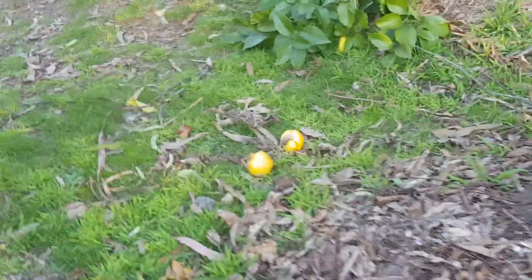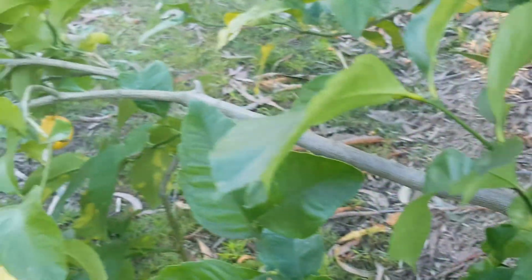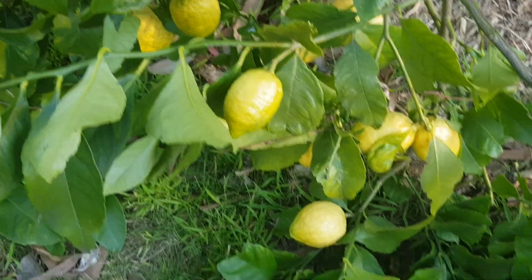These lemon trees, I'll have to get the loppers out, as the weight of the lemons has smashed a branch, which I noticed today. So I will cut this one away when I'm out again.